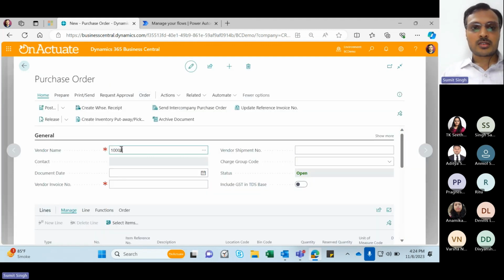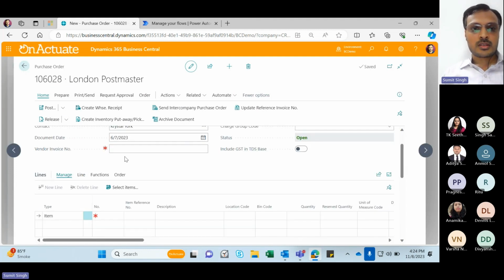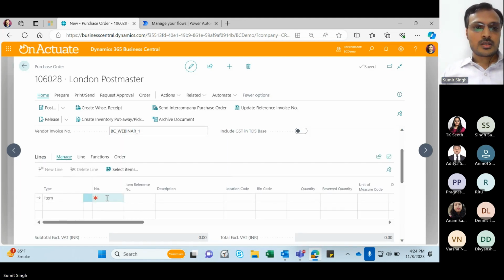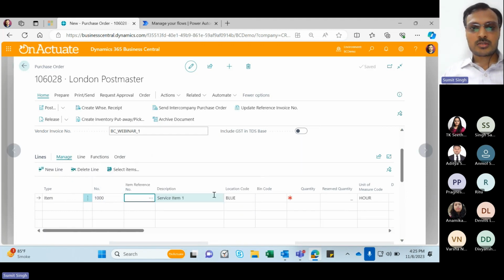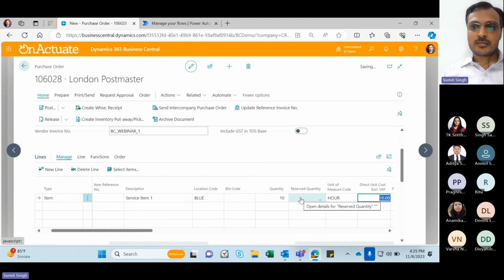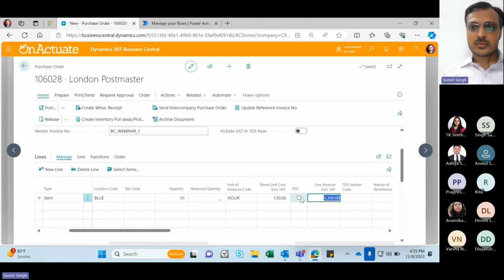I'm typing the vendor code, which is 10,000 for London Postmaster, which is a vendor name. I'm typing BC underscore webinar as a vendor invoice for my test purpose. Let me choose item code as 1000, which is my service item. Let me mention quantity as 10 and direct unit cost as 130. So the total amount is 1300.